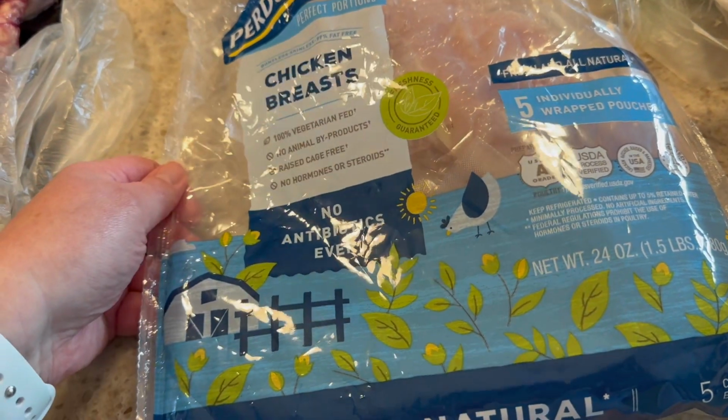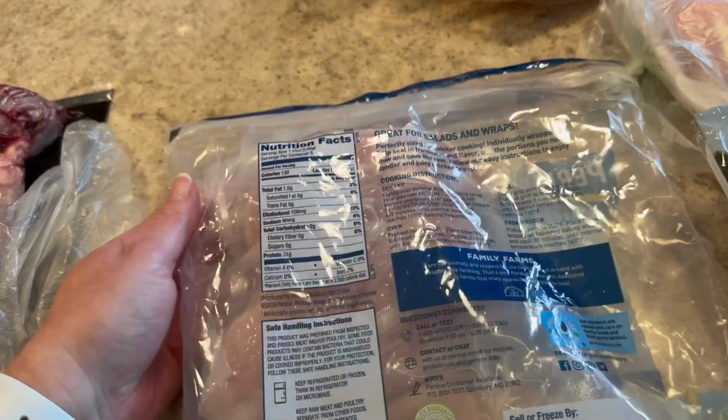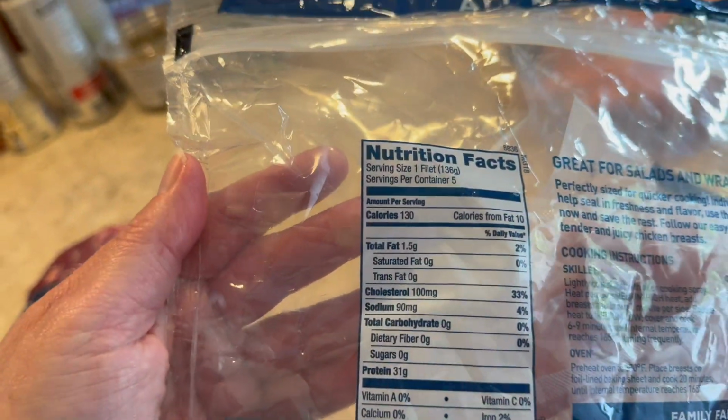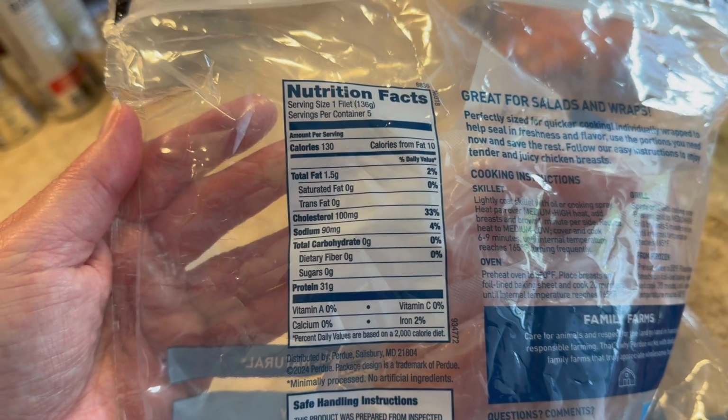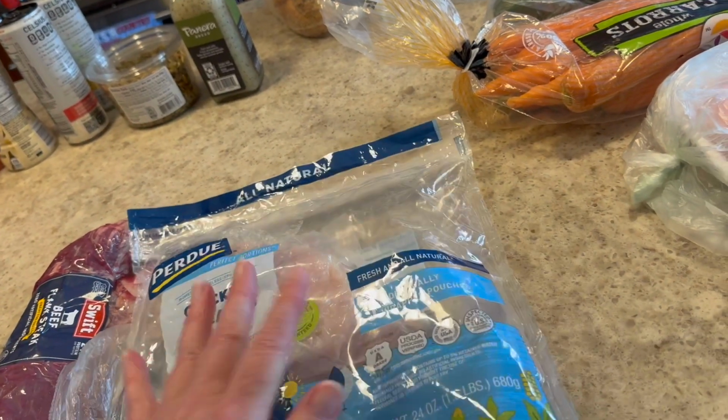But I don't make it too often. Sometimes it's just for me, honestly, but it's good to have. Of course, it's just plain. I don't like the seasoned ones. And let's see how much. It's about 130 calories per chicken cutlet, and it's 31 grams of protein. Another amazing source of protein.